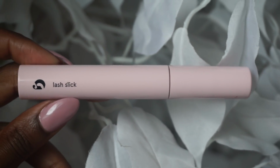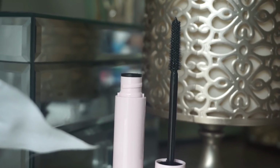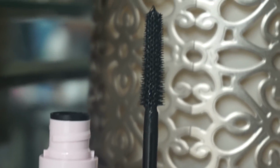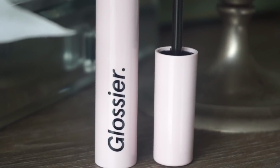And the second thing I wanted to share with you is the mascara, and it's a pretty little pink bottle, and the bristles in the mascara are super tiny, tiny, tiny, to be able to grab every little eyelash that you have. When I first got introduced to Glossier and I was buying everything on the website, I was pretty surprised that they didn't have a mascara. So for me, it's like, it's about time.